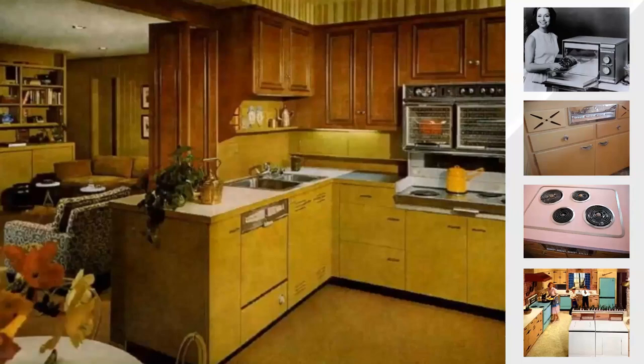Some key things to identify a mid-century kitchen of that era was the bold color choices, from pink pastel stoves to blue refrigerators, and don't forget the cabinet colors that match the appliance finishes as well, for a complete single color kitchen.